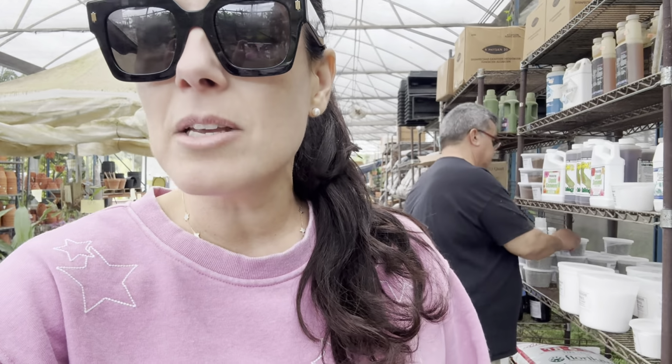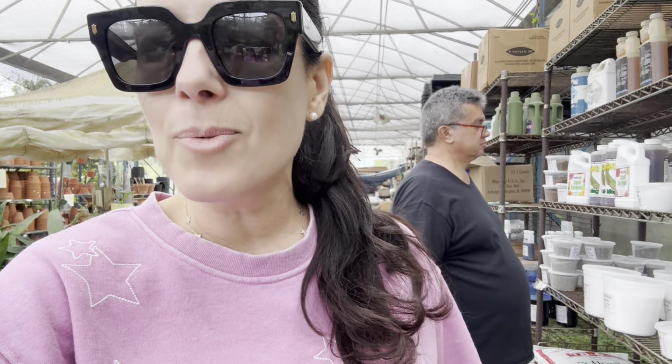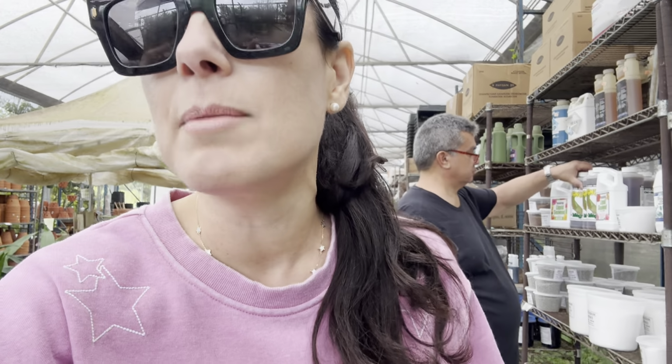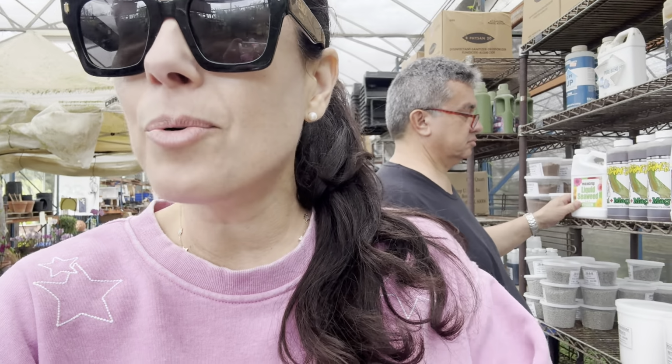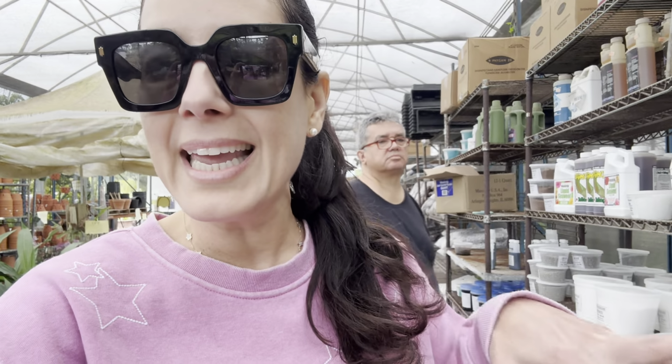I'm super excited. Remember, I'm looking for just something organic that I can put on my orchids that will not be harmful to my grandson while he's out there playing. But at the same time, I want to see blooms. So we're here at OFE. I'm gonna get the full rundown on what to use, on what to buy, on what to start applying ASAP.